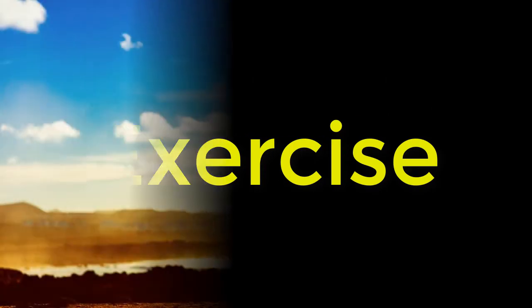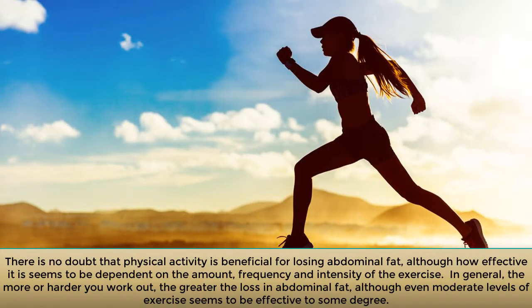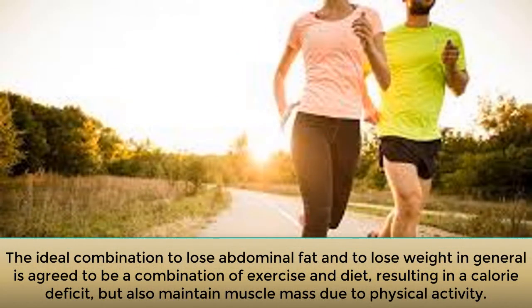Exercise. There is no doubt that physical activity is beneficial for losing abdominal fat, although how effective it is seems to be dependent on the amount, frequency and intensity of the exercise. In general, the more or harder you work out, the greater the loss in abdominal fat, although even moderate levels of exercise seems to be effective to some degree. The ideal combination to lose abdominal fat and to lose weight in general is agreed to be a combination of exercise and diet, resulting in a calorie deficit, but also maintain muscle mass due to physical activity.